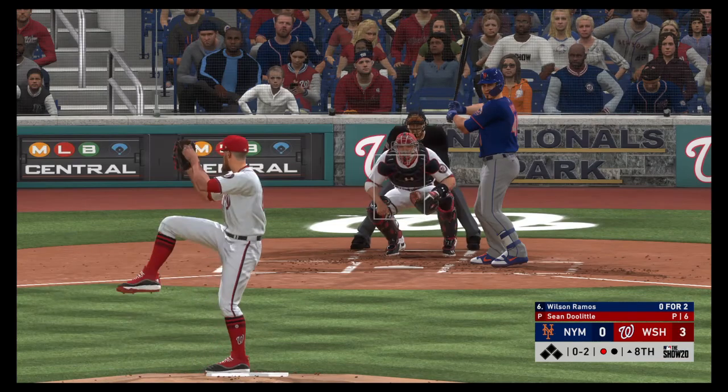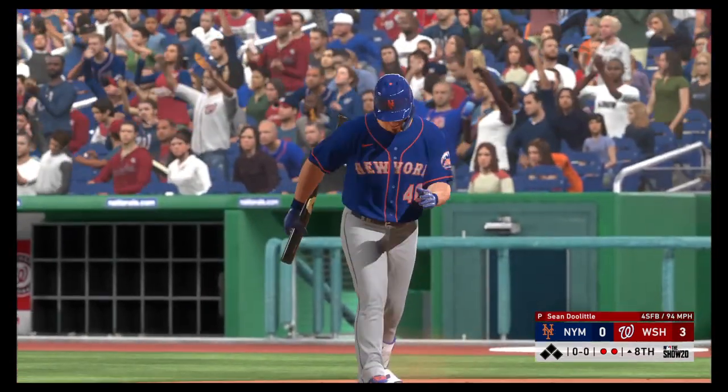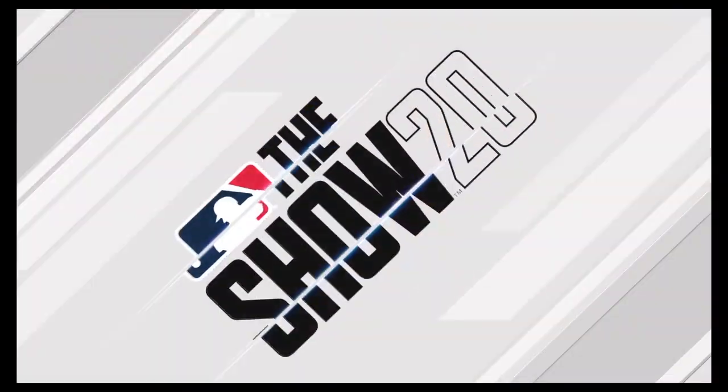One out, nobody on. And he strikes him out as well. So make it back-to-back punch-outs here to the first 2 men he faces out of the bullpen.